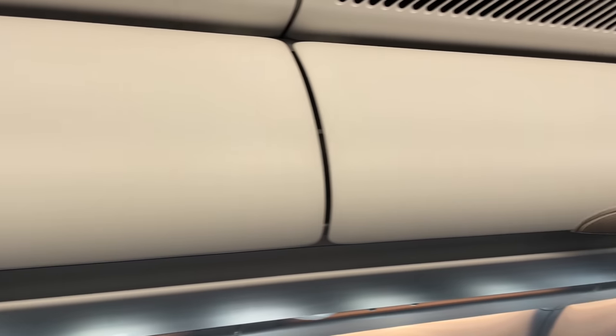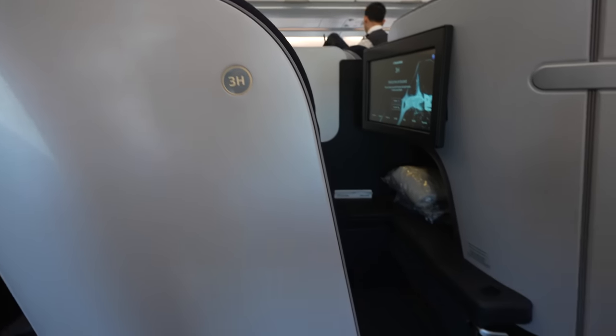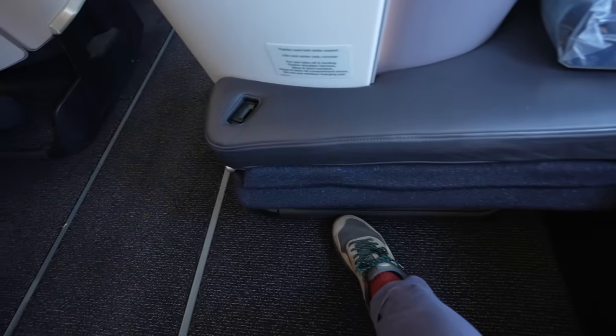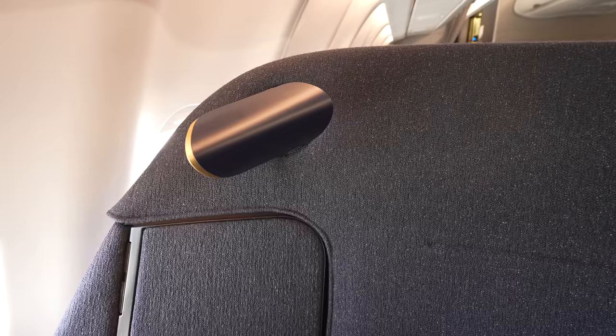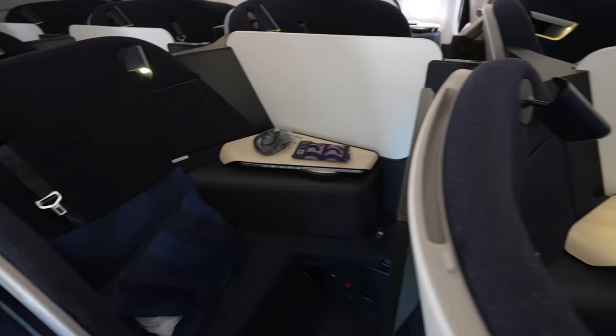One drawback of the A330 is the older overhead bins that fit a lot less compared to the A350. At least up here in business, it shouldn't be much of an issue. And in case you were wondering, the new seats are slightly narrower but with slightly more seat pitch on the A330 compared to the A350. In any case, I'd say you'll barely notice any difference. Just about everything is new here, from the seat to the service offering, and we'll get into all of that.